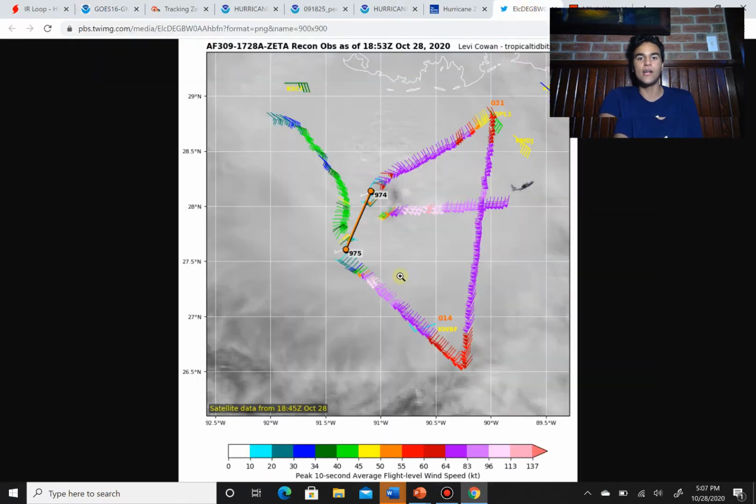Because if we take a look at the recon data, it measured around 110 mile per hour winds in the southeast eye wall of this storm. So while you may think that the northeastern portion might be where the strongest winds are in this scenario, that's far from the case, as it seems like the southeastern portion of this storm is the stronger area.